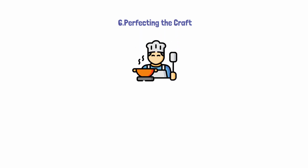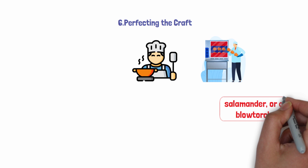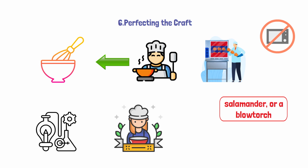6. Perfecting the craft. Baking, like any skill, demands practice. Whether it's top browning your sugar-coated desserts using a broiler, salamander, or a blowtorch, remember, microwaves aren't ideal for this, or choosing the perfect whisk to incorporate air, every decision impacts the final product. Embrace the science, practice the techniques, and before you know it, you'll be a baking maestro.